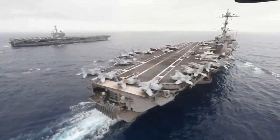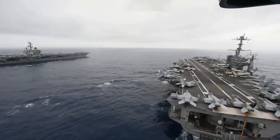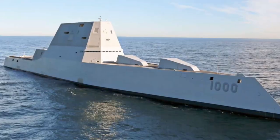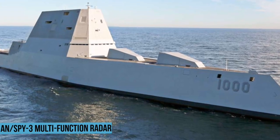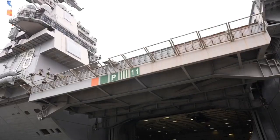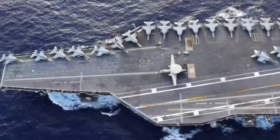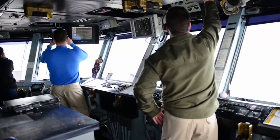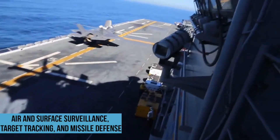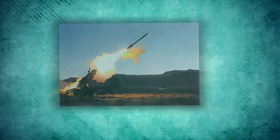In addition to its flight deck, the USS Gerald R. Ford also has a number of other advanced features and systems. It is equipped with a new radar system, the N/Spy-3 multifunction radar, which is capable of detecting and tracking a wide range of targets. The MFR is designed to be a highly versatile and capable system, able to perform a wide range of functions including air and surface surveillance, target tracking, and missile defense.